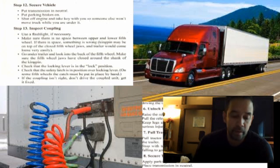Go under trailer and look into the back of the fifth wheel. Make sure the fifth wheel jaws have closed around the shank of the kingpin. Check that the locking lever is in the lock position. Check that the safety latch is in position over locking lever. On some fifth wheels, the catch must be put in place by hand. If the coupling isn't right, don't drive the coupled unit. Get it fixed.